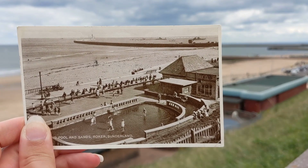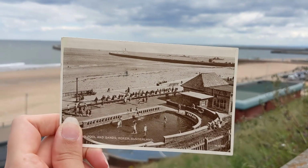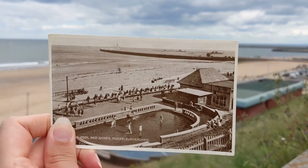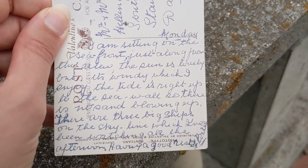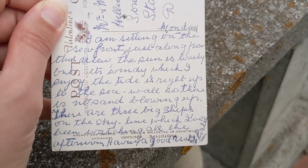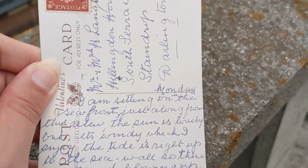I am sitting on the seafront just along from this view. The sun is lovely, but it's windy, which I enjoy. The tide is right up to the seawall, so there's no sand blowing up. There are 3 big ships on the skyline, which I've been watching all the afternoon. Having a good rest, Florrie.